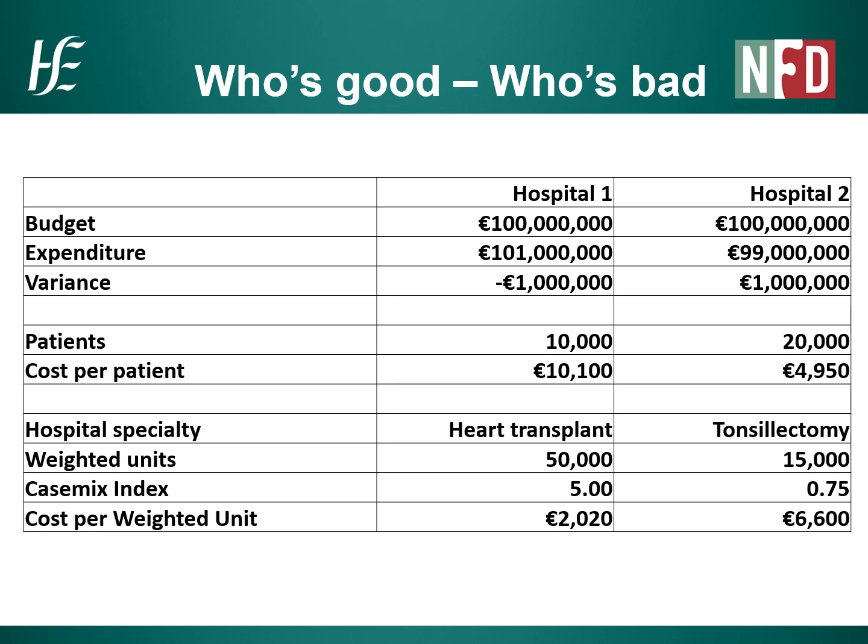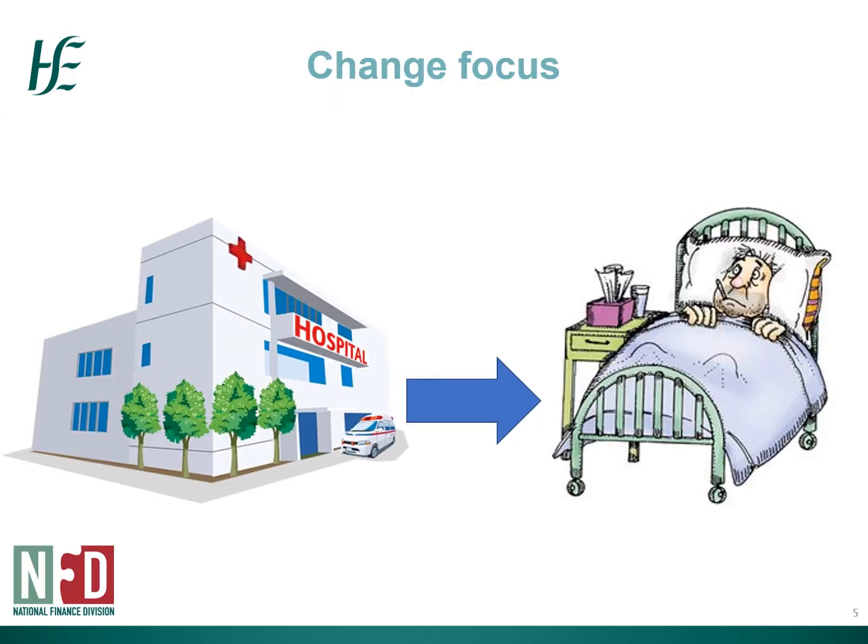But if we look at the type of patients being costed and allow for the complexity and expected resource usage, this picture becomes much more balanced, and we can see that in this example, which is obviously overly simplistic, Hospital 1 is actually the more efficient of the two. So this is a brief example of how the data in costing can turn data into information and then insight.